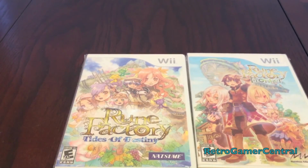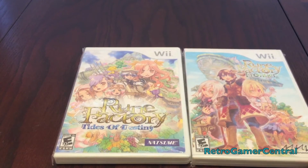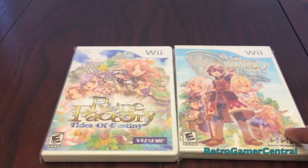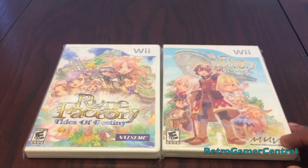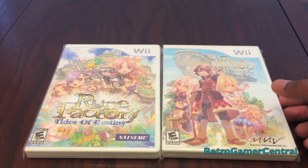Let's see, I'm trying to find all my spots over here. We got some RPGs. You know, the Wii, not known for having RPGs. Got Rune Factory: Tides of Destiny, and Rune Factory Frontier. I had a harder time finding Frontier, but yeah, I suggest picking these up. I think a lot of the Wii RPGs will hold some value because it's not a console really known for RPGs.